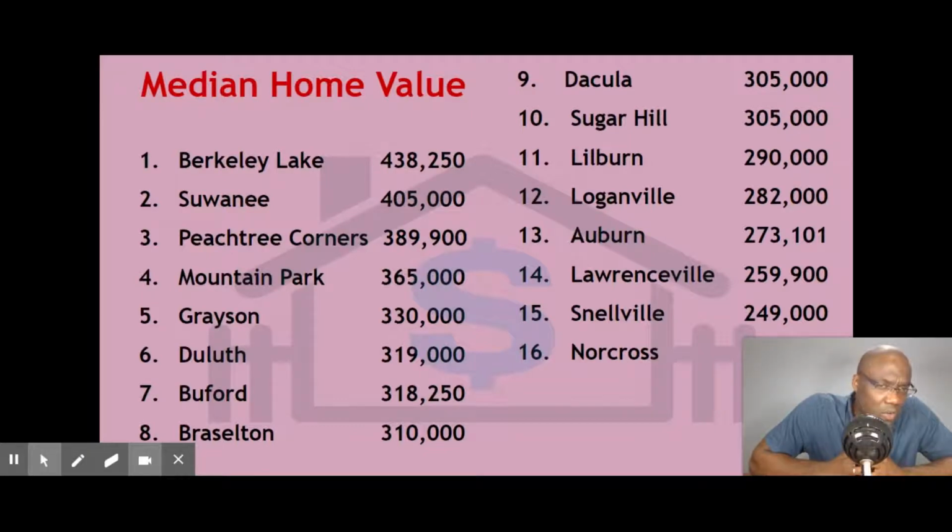And let's take a look at the bottom. The most affordable for Gwinnett County is Norcross with $223,000, and Snellville which is $249,000, and Lawrenceville $259,000. So I just mentioned the top three and the bottom three. You can pause the video and take a look to get the insight about value in Gwinnett County.